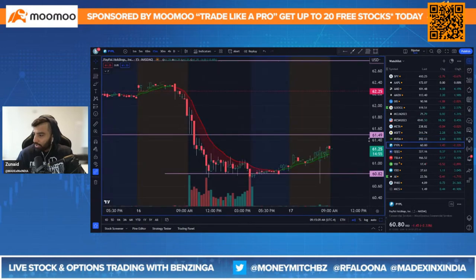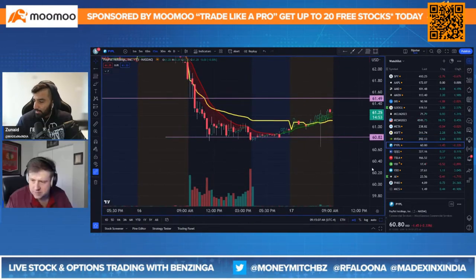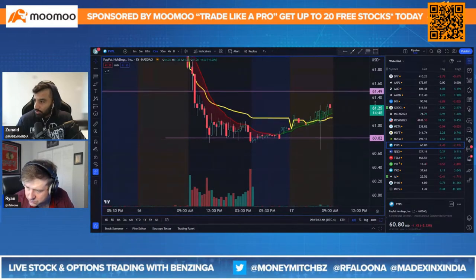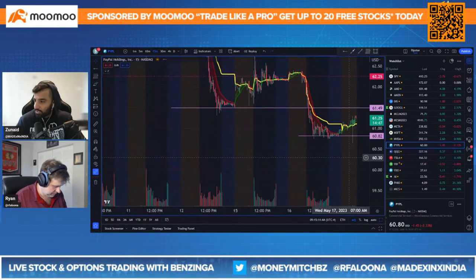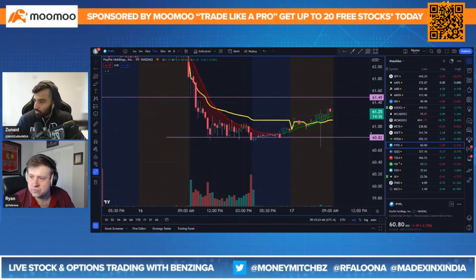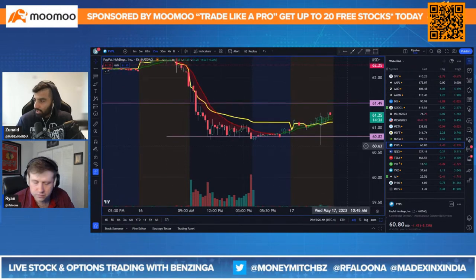Let's go ahead and check out PayPal. This one here, you have a little bit of support that came in around the 6082, but I do expect this 6150 to go ahead and stay resistance. You can see resistance held as support, popped down, came down, and you've got resistance right there as well. So we'll see how it wants to behave around this level, the 6150 on PayPal.